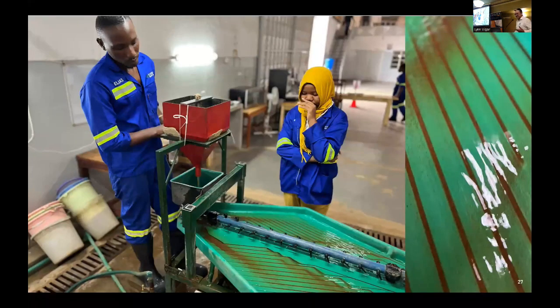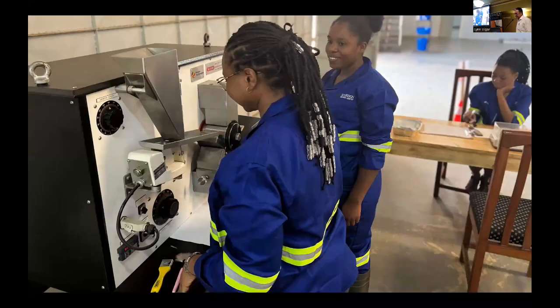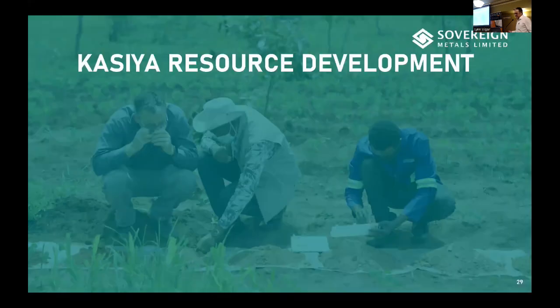A few more photos. This is when the lab was upgraded. We moved into a bigger warehouse. We now have an 80 sample a day capacity, which is quite a lot of drilling. That's 8 10-meter drill holes, if you like. We've brought our own Carpco magnetic separator, so we do the mag sep on site now as well. And again, providing a lot of training and employment opportunities there for Malawian employees.